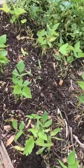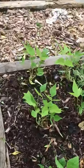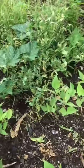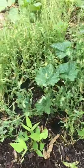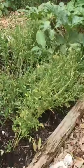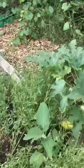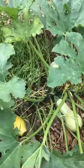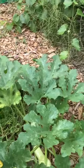More beans. More beans, I think they should be providing some beans soon. These looking like they've got some flowers on. More rucola. More rucola. A few courgettes down here. Could do with picking.